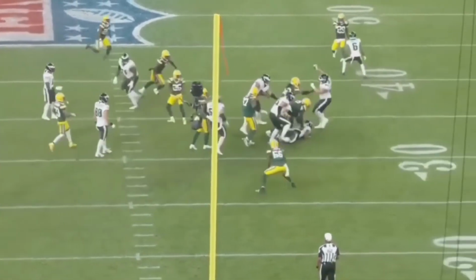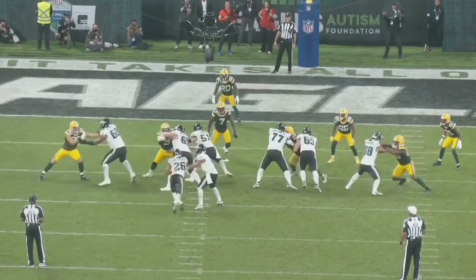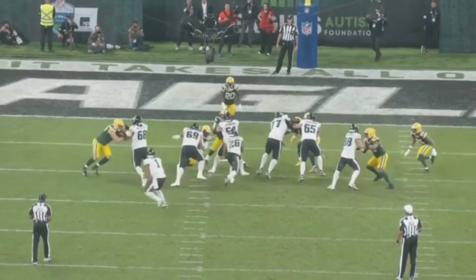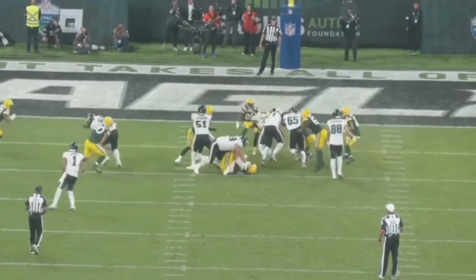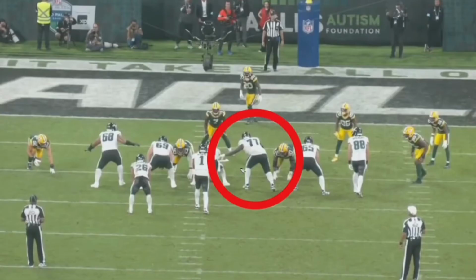Now we're going to see Mekhi Becton and Lane Johnson get great displacement on Kenny Clark. He's going to move him like 10 yards off the ball. Try to get into the linebacker, but they don't quite make it to the linebacker. So they're going to be combining here on this block and trying to bring their guy up to seal this off as well. I don't think they're going to be able to quite get there, but they still get 10 yards of push, which is more than enough. I don't think anyone's complaining about a 10-yard run.